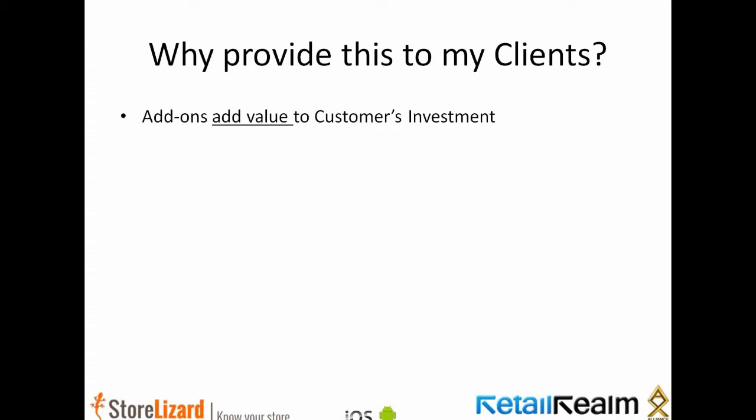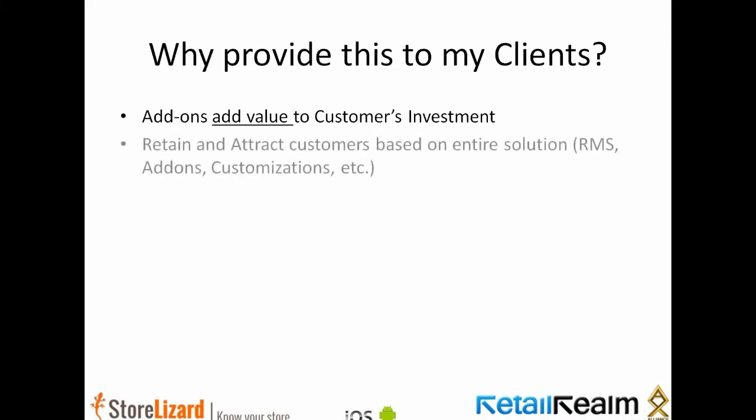Why would clients be interested in having this application? Why would channel partners be interested in pushing an application with the deployment of any RMS installation? As with all add-ons in the market, they add value to a customer's already made investment. Channel partners can retain and attract more customers based on the entire solution, so not just the point-of-sale application, but add-ons, customization, and so on. And this could be another add-on that can enhance the overall solution.